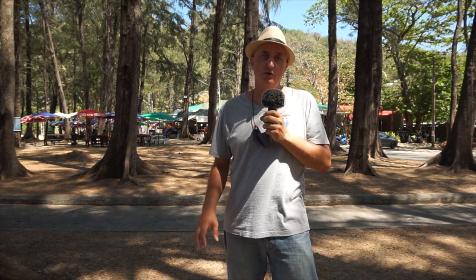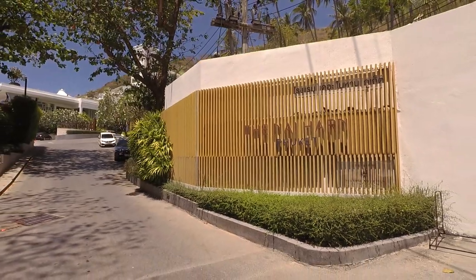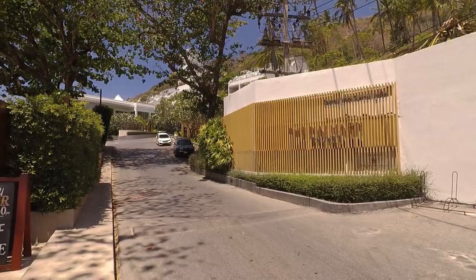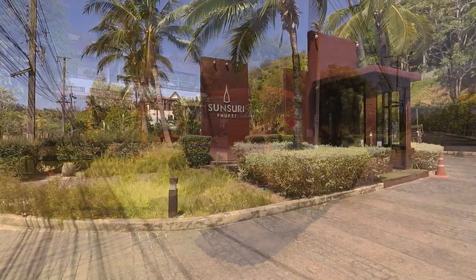Now, moving on to the amenities at Nai Harn Beach, you're going to have a very good choice when it comes to hotels and accommodation. Right across the board, from your high-end hotels to your more budget-friendly guest houses and rooms, there are plenty within this vicinity, all within reasonable walking distance.